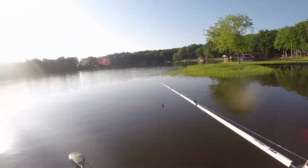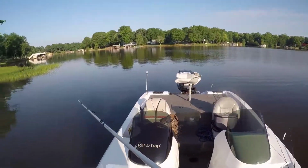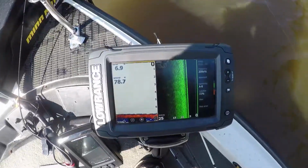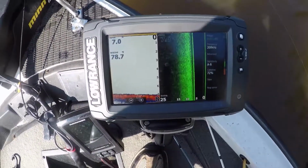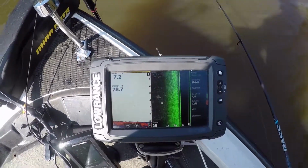So, boat traffic is really bad today. Here comes another boat on us. Okay, that's okay. We share the lake. All right, guys, let's see if we can catch another one. All right, guys. Can you see what the temperature is here? 78.7.